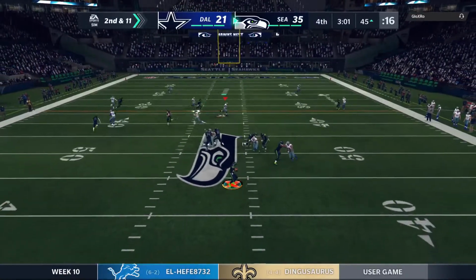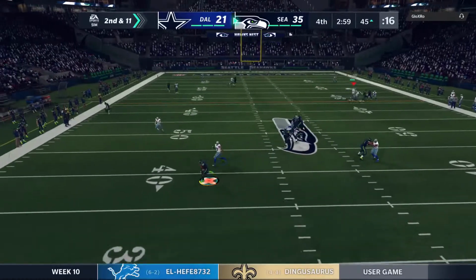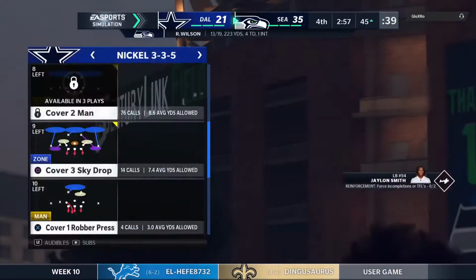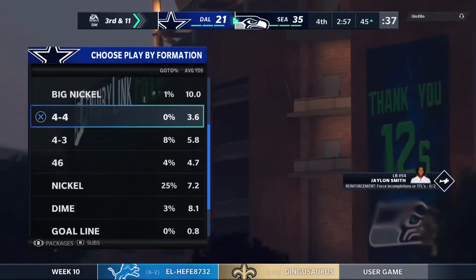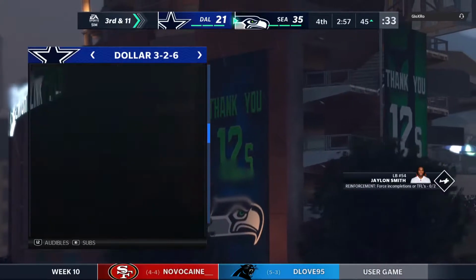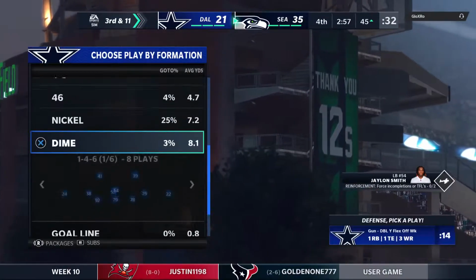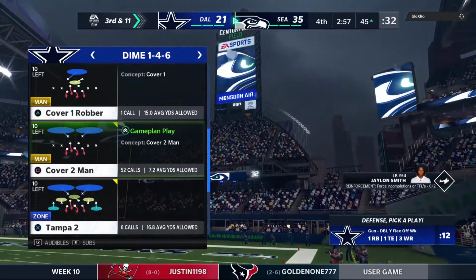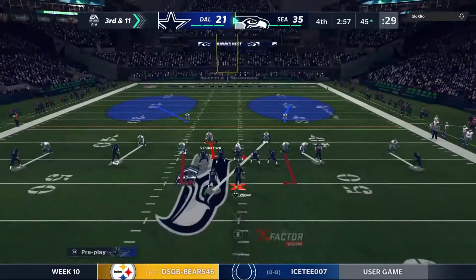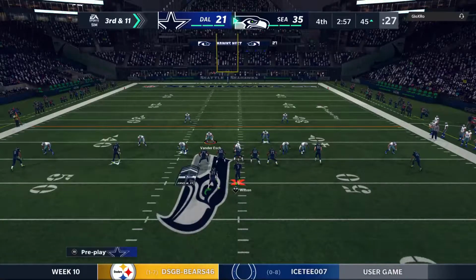Operating from the gun, Wilson. Buying time to his left. And he'll be hit as he releases it, and that'll fall incomplete. Oh, that's got to frustrate him a little bit because they nearly got to him there, and it would have been the first sack of the game. Instead, they're able to influence the release, and they did force the incomplete pass. An incomplete pass on that last play, and that means they'll need to come up with something here on 3rd down.